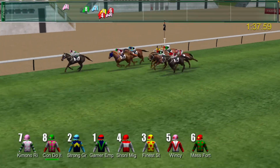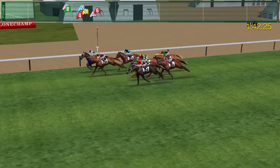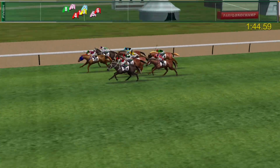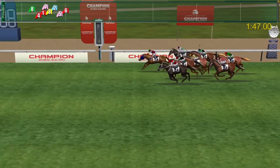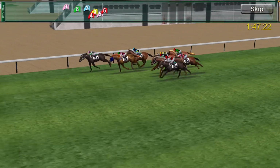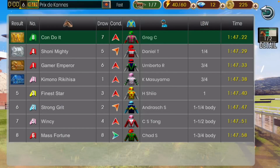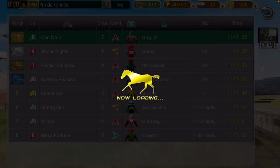Conduit is still pushing. The old boy is still pushing. He's still working. Could you imagine? He could actually get the win here. And he's going to hold on to do it. Well, what do you know? He can still run after all. Conduit can still get the job done. That's fantastic. That's what I mean.